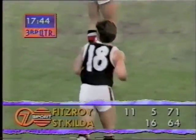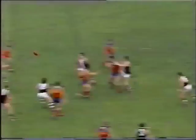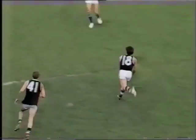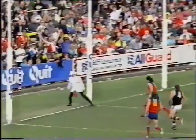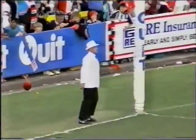That breeze just carrying that ball past both Lockett and Lynch, both making an attempt to go for the football. In the end, just as well they didn't get a hand on it. Good positive stuff from the Saints to come back after the Lions kicked the first two.